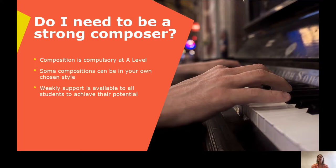Composition, another part of the course, is a compulsory part of A-level music. There's a degree of choice within that, so you can cultivate your own compositional expressive voice and choose the particular style that you'd like to write in. There's a whole range of styles that you might decide to explore. You may have particular music that you love and want to work on something in a similar vein, or you may want to explore something new as an A-level student. And we work very much in an individual way on supporting you with your composition work.